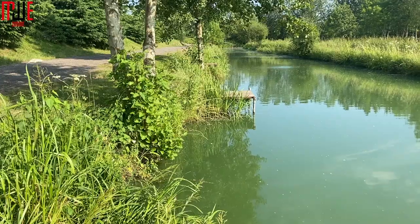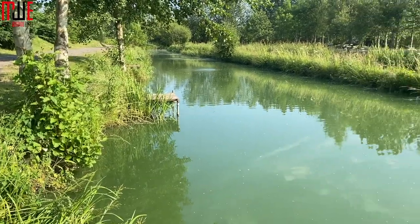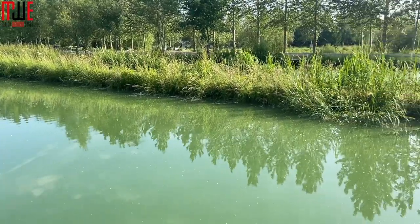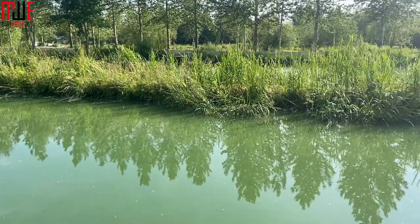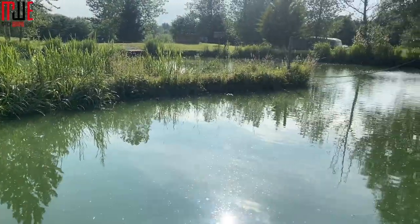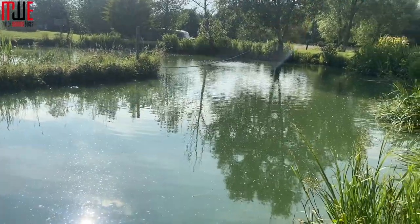Right, so we're here on the second day of the Pole Masters and I've drawn peg 23 on Canal, so back on Canal again. It's actually the third day in a row that I've drawn on Canal, but I was quite happy to be here today because I felt like I'd started to learn a bit about the lake. Like yesterday, I worked out that worms was quite a good bait.